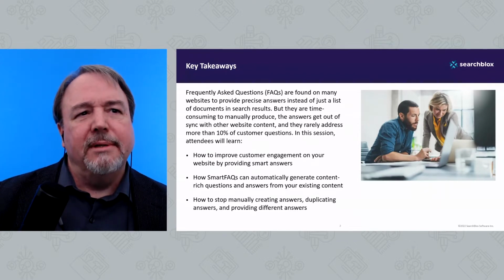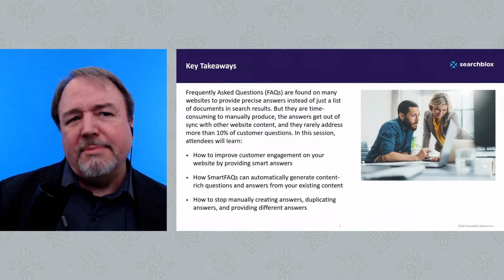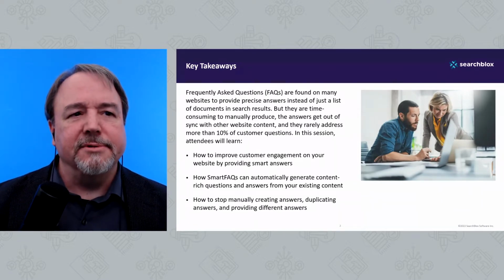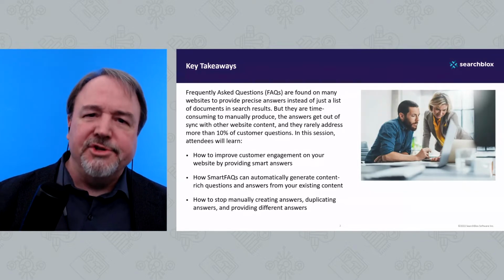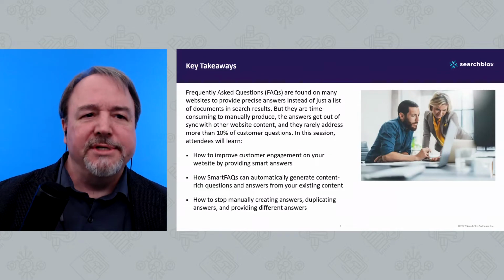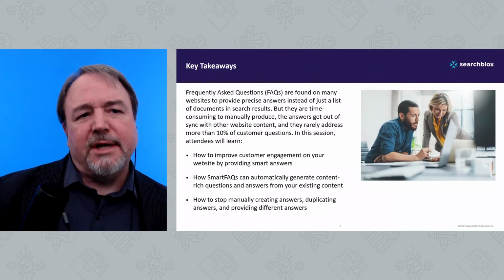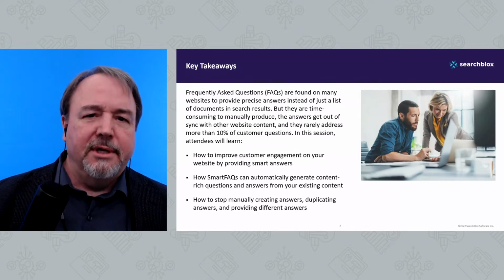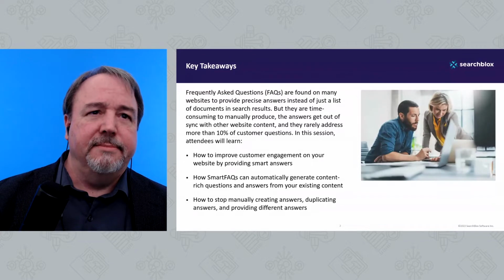In this session, you will learn how to improve customer engagement on your website by providing smart answers, and learn how SmartFAQs can automatically generate content-rich questions and answers from your existing content, and how to stop manually creating answers, duplicating answers, and providing even different answers.